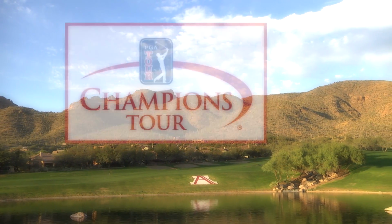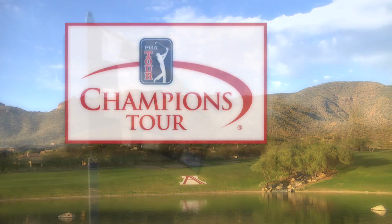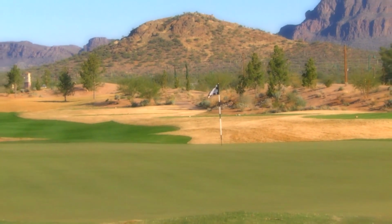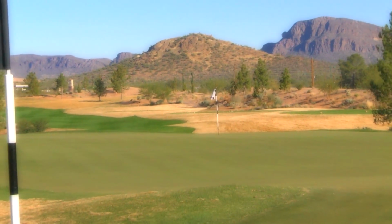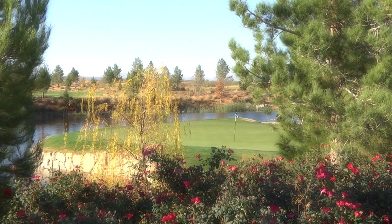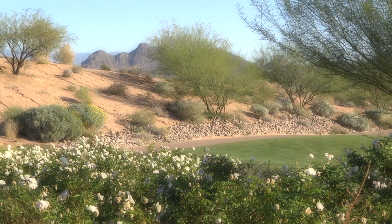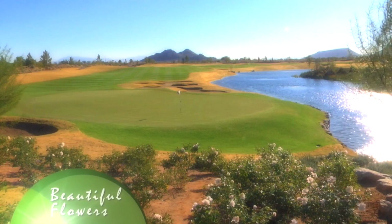And then we now have a Champions Tour event that will be played there as well. We have the newest course in Arizona, Sewailo Golf Club. Really a very nice course. It's starting to mature. Sewailo means flower. When you get out there, you certainly see that the flowers and other kind of flora and fauna abound out there as well. So really a nice mixture when it comes to golf.